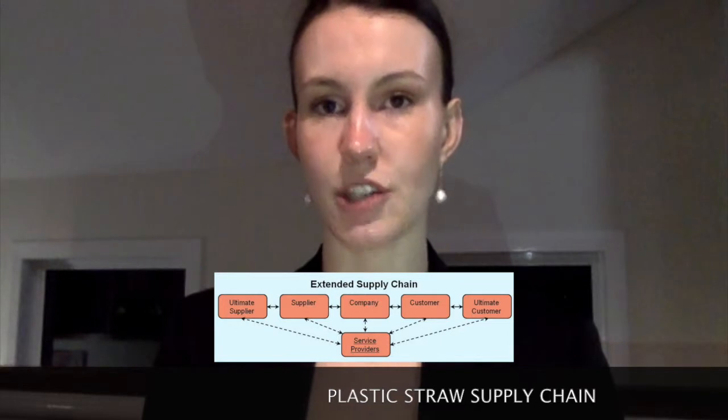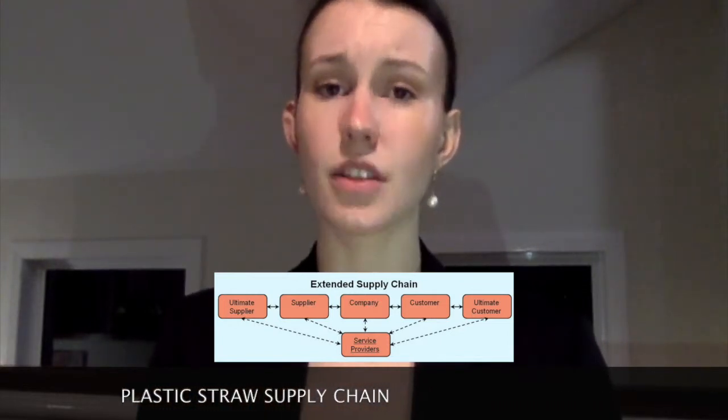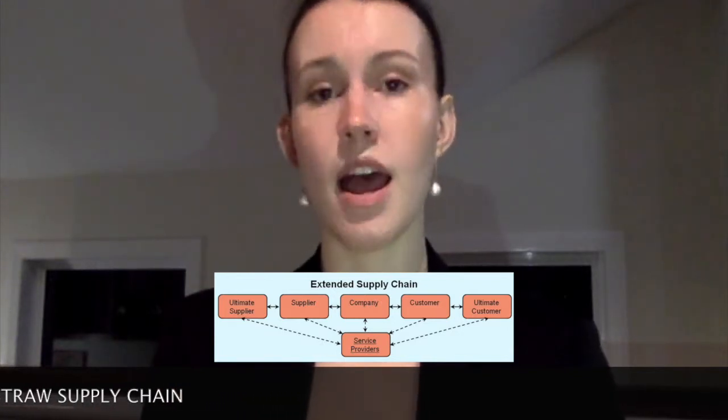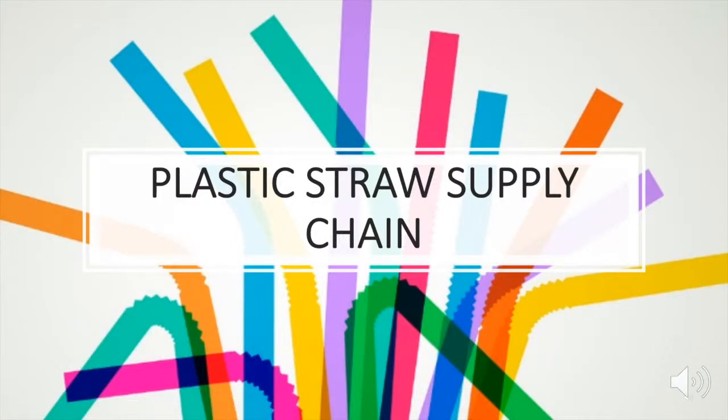The plastic straw supply chain can be considered an extended supply chain as a variety of raw materials must be sourced before manufacturing, and a third-party logistics provider must be employed to ensure the effective delivery and transportation of materials and inventory. The typical supply chain for a plastic straw looks a little something like this.